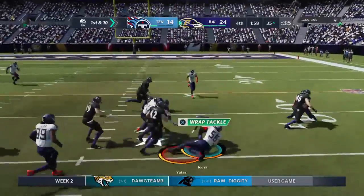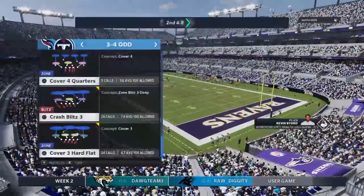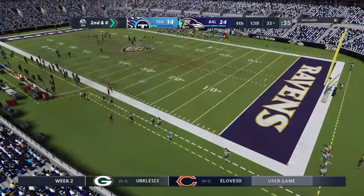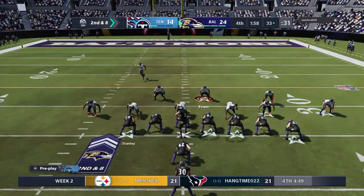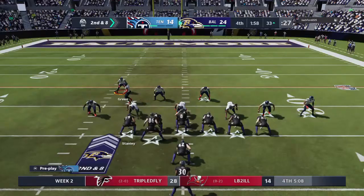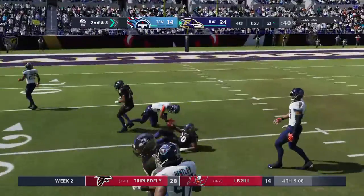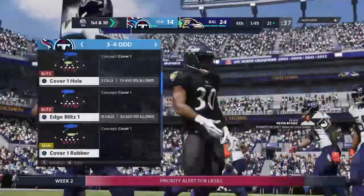They'll try and run some clock here as they keep it on the ground. And a short gain down to about the 33. Down under 2 minutes to go in this football game. So it's Raven football here as we welcome you back. And you'd have to figure they're just looking to burn these final 2 minutes away and get out of here with a victory. They'll keep it on the ground. Jones. And he's got this down almost to the 20 before he's dropped. 12 yards there and a first down.